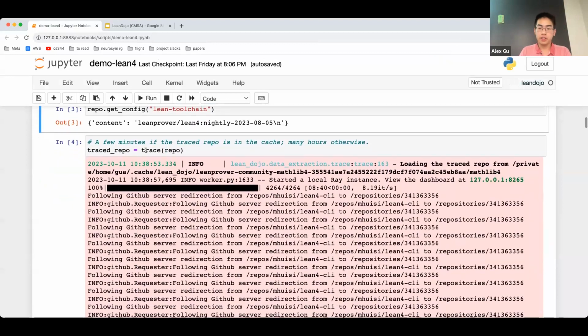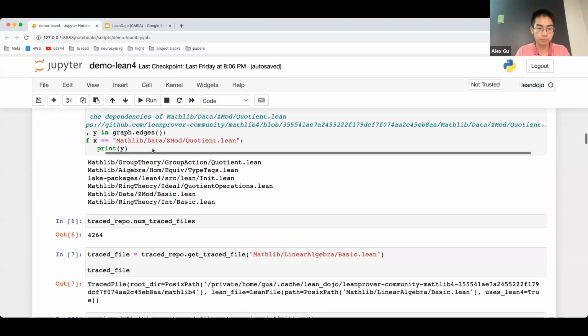There's a function called trace in LeanDojo. This is the meat of the data extraction step. This takes a while, so I'm not going to run it, but essentially it turns this repo into a traced version of the repo with trace files, trace theorems, and so on.